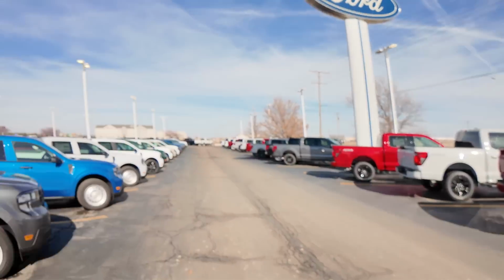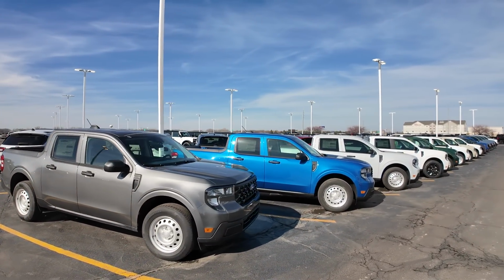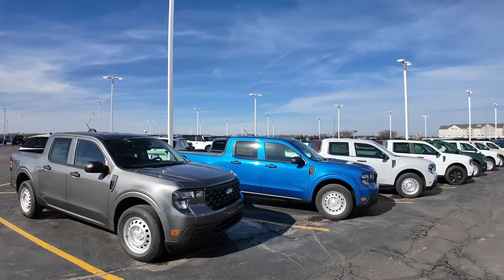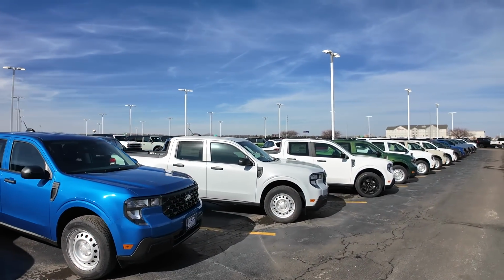let me turn this around. Here we go. We're on our Maverick row over here. We do have almost a complete row of Mavericks available right here, mostly these XLs. We get what we can on some of these. And you can say, Tim, how are you getting stock units?